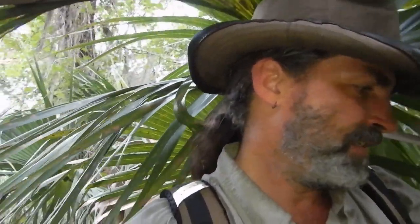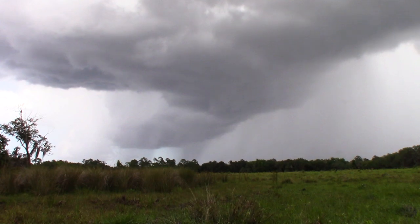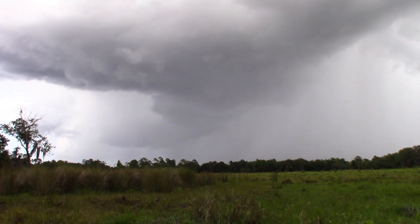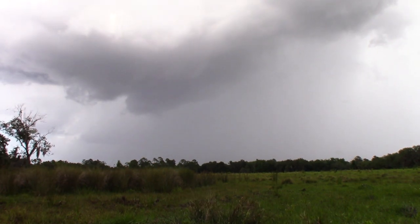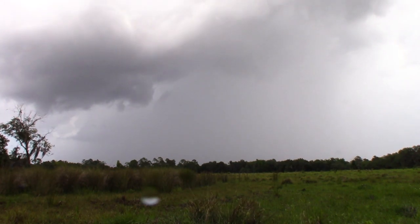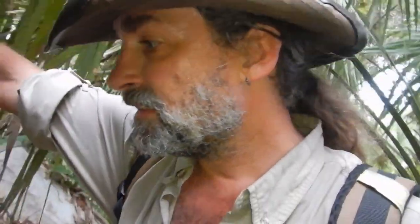Light bulb is stuck in the ground, won't come out. I don't want to force it because it'll just break. Here's the rain. Looks like I'm going to be getting wet. It's all right though.